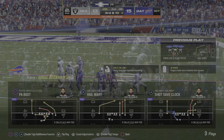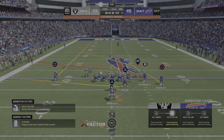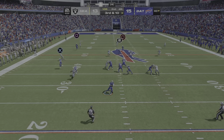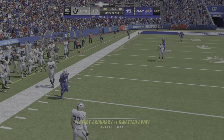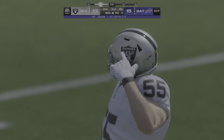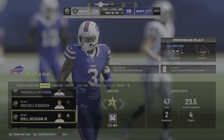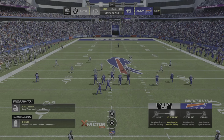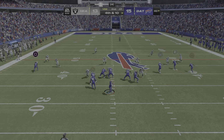Now a deep ball there on second down, but it'll wind up incomplete. Now they face a 3rd and 10 after back-to-back incompletions. Now yet another incompletion here as they fail to connect on 3rd. That could be the stop this defense needed to get them back on track. They've been pretty well dissected by the offense here in the first half. After that possession, now they know that they can compete with this offense.